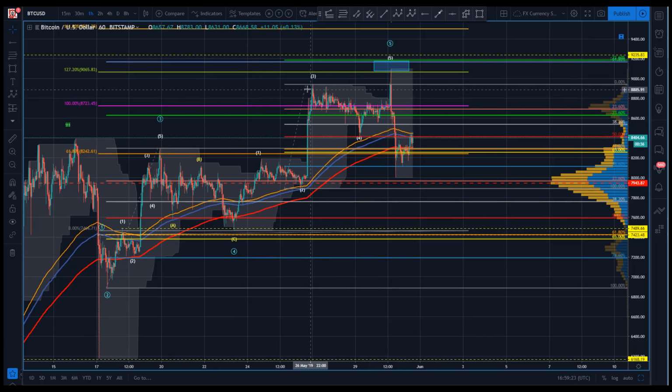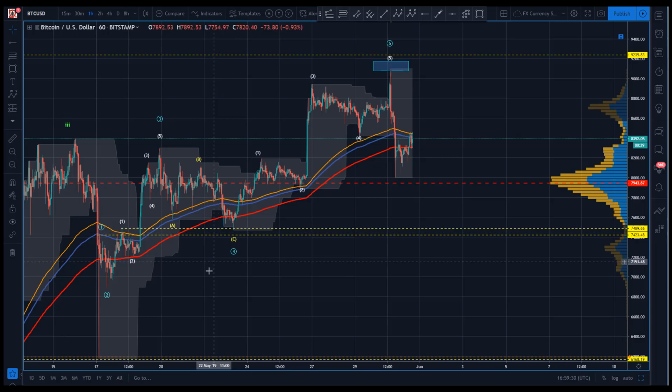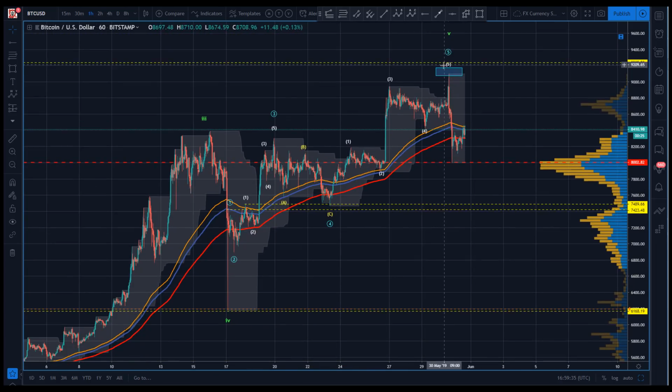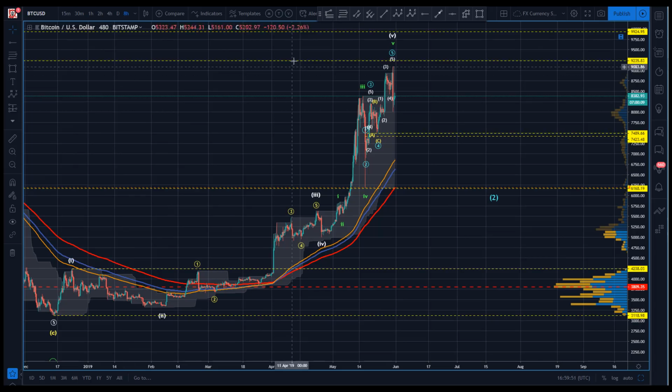With that established, we look at it and ask, what does that do to the overall picture? Let's pull all of this off. We have a couple of things to consider. If that's the 5 of the 5 of the 5 of the 1, then we're looking for a much deeper retracement. Let's go back out to the 8 hour and put it in context. The anticipation would be, if we're done here, you'd be looking for a 50. Let's get that right on there.